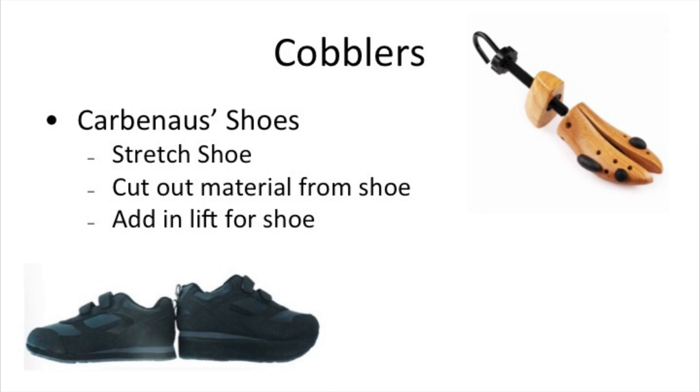They do shoe repairs. Why do you need shoe repair? Well, for example, if your sole wears out, you can bring it there. They can add a new sole to it. That's what most people think of.